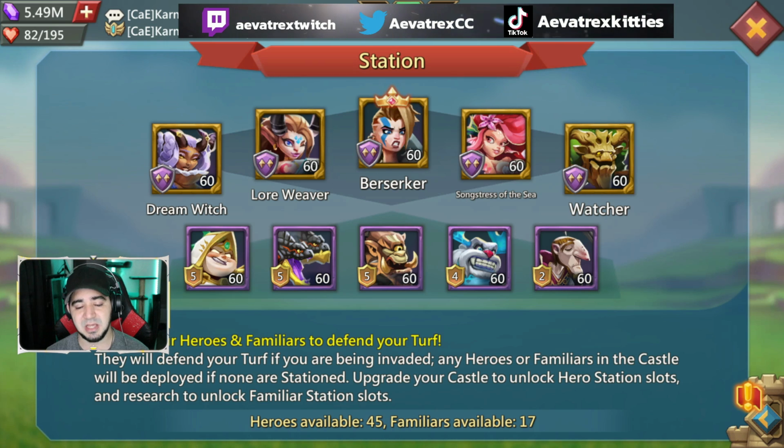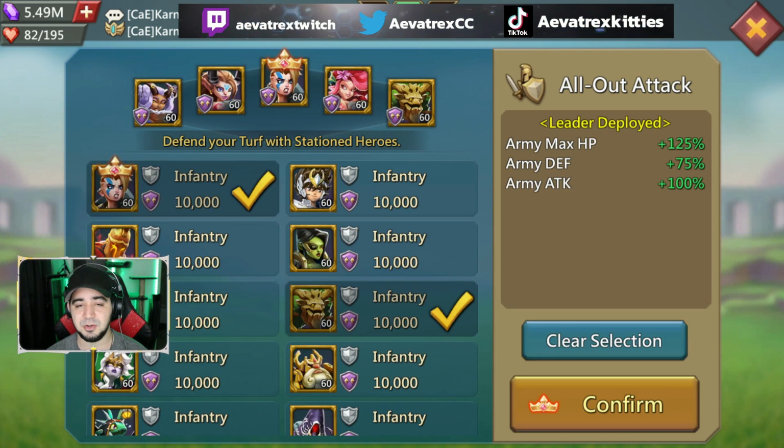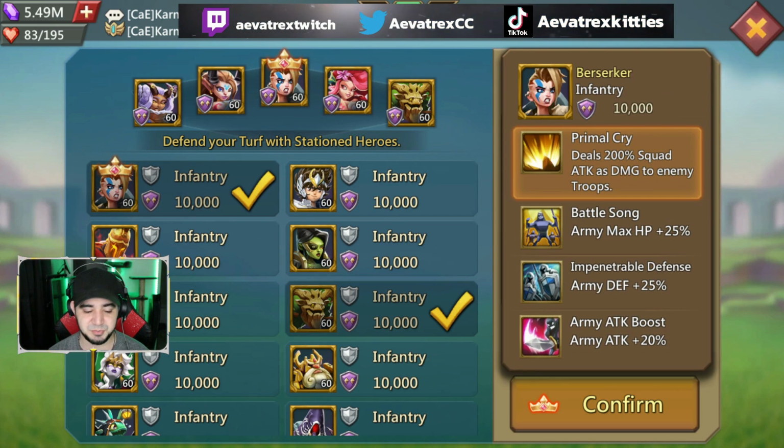Well, first, if you have army heroes like I do here, these are the heroes that you want to use on your wall. I know that some people are using Petit Devil when they have Songstress, etc. So if you have army attack heroes like this, you've got army HP, army attack, which are the two most important ones, and then army defense, although army defense isn't as important. Those are the ones that you want on your wall.